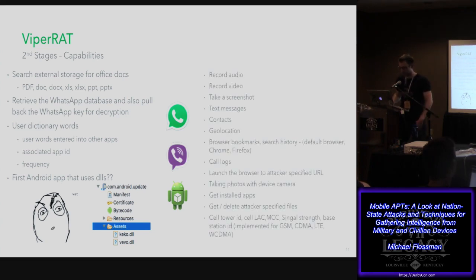Other capability, fairly standard sort of stuff: recording audio, video, taking screenshots, kind of like the stock surveillance capability. And this goes back to what I was saying earlier about the gap between groups like FinFisher, NSO Group, and this particular tool. It's mainly the exploit chain. So if you remove that, these capabilities are present in all those families.